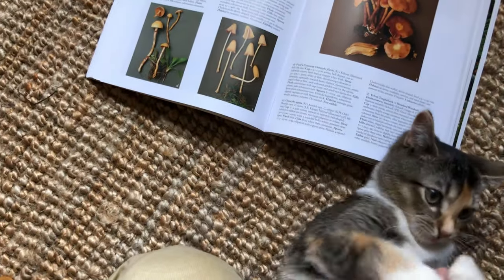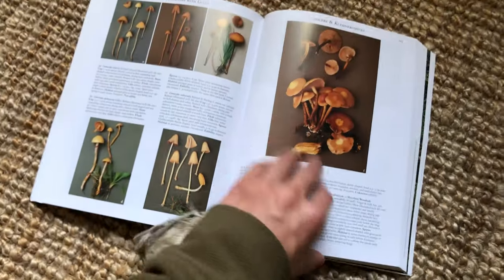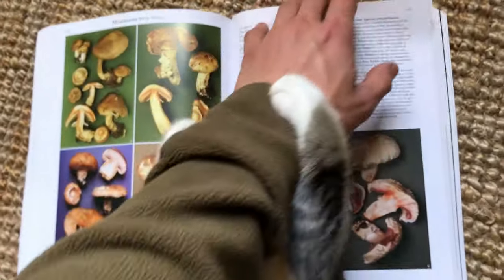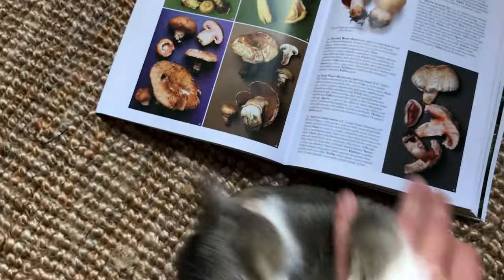Really not helping, cat. Good. So we are looking for the boletes. So that is in Thistle. This is Thistle the cat, by the way, and she's caught her first mouse today, so I'm very proud.